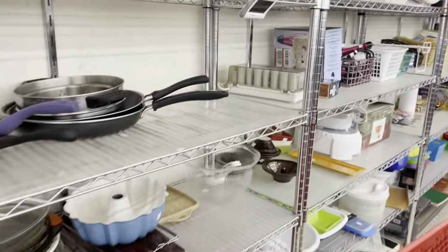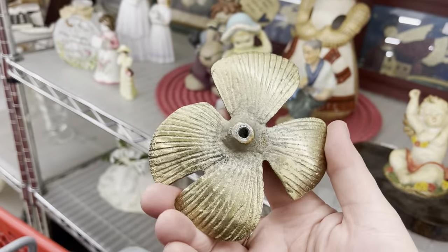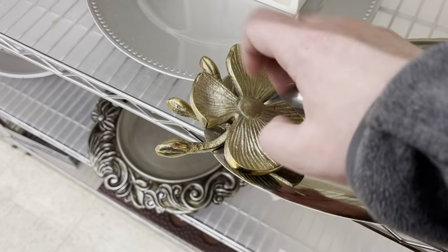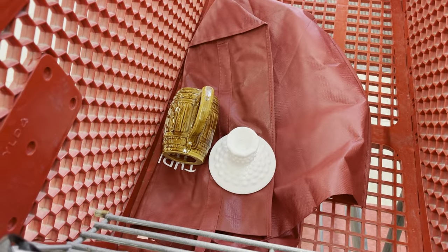So I'll let you know if I find anything. Oh, wait a minute. Yeah, all better. That's looking like it might be it for today. Let's go up to the register. So I think that was $4.32, something along those lines. So yeah, just the two pieces. Not a super exciting shopping day, but that's okay.